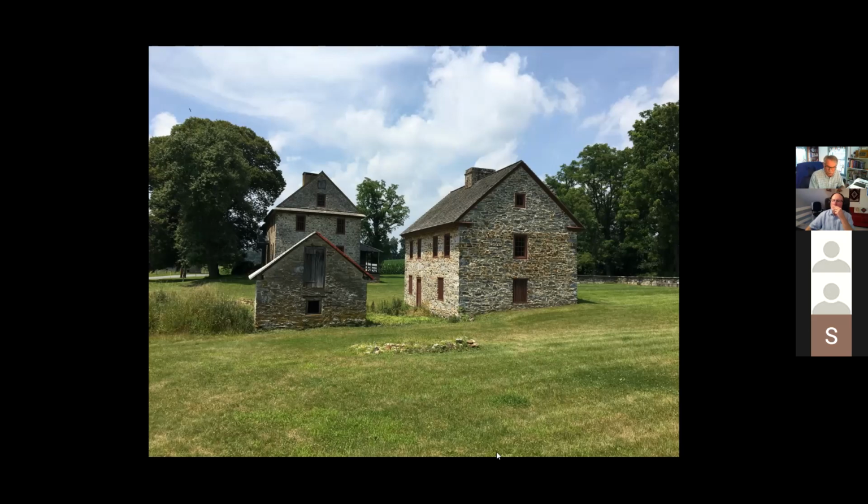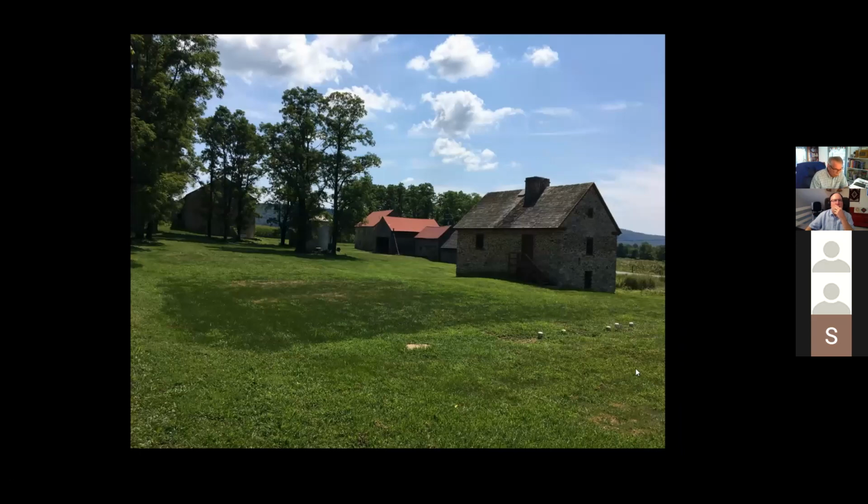Essentially, on the current 120 acre tract of land, the earliest buildings are sort of on the west end of this tract, and they tend to be centered around a great spring which still flows today. And then the farm sort of expanded to the eastward in the 19th century. And here we look from the back of the main farmhouse towards the east to a number of current agricultural buildings and barns in the distance.